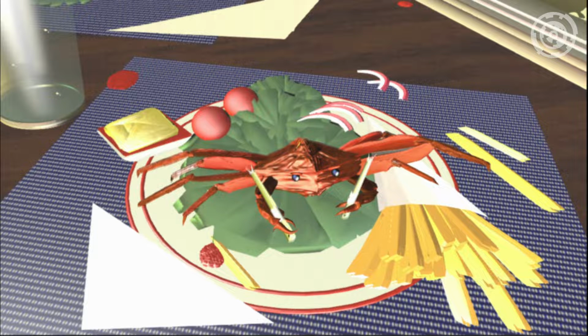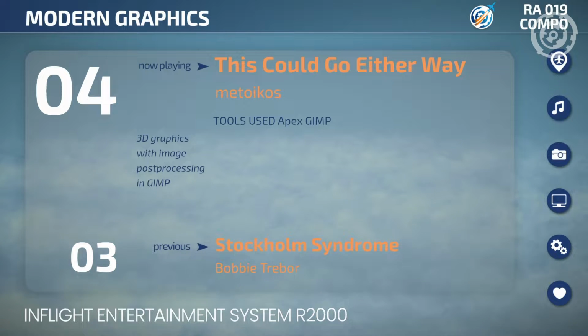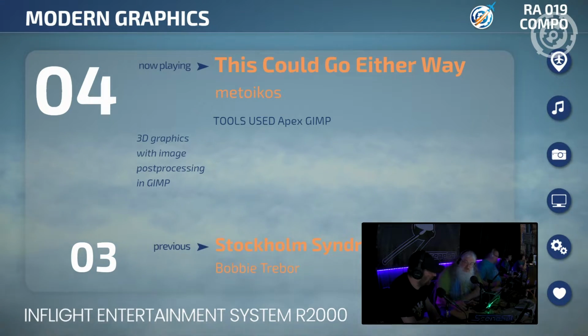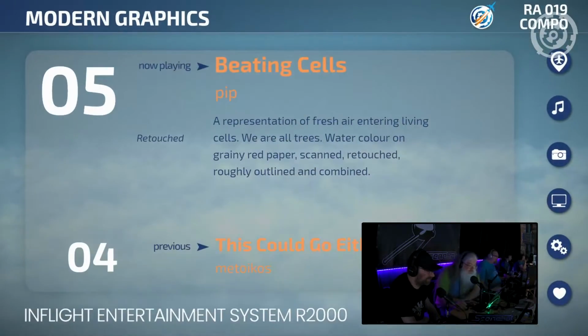The rendering is interesting of that crab. I think she managed to get the lighting, though, well done. With post-processing, it's not all that far off. Number 5, Beating Cells by Pip.